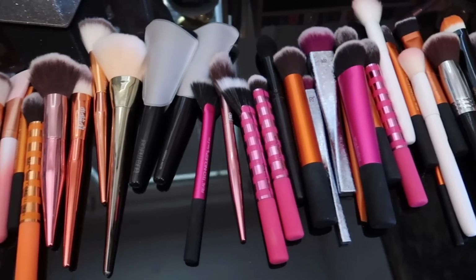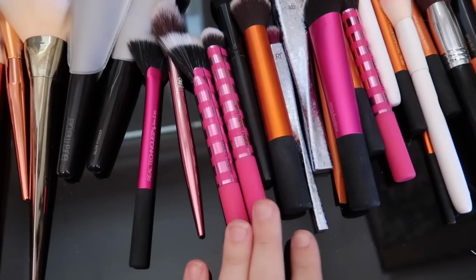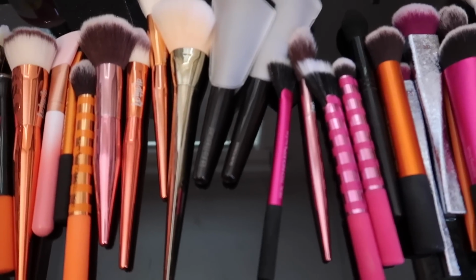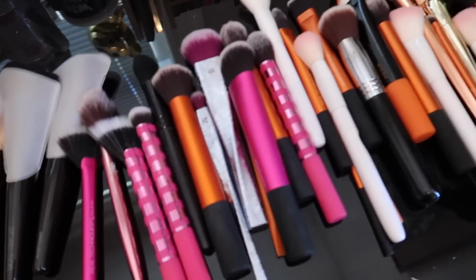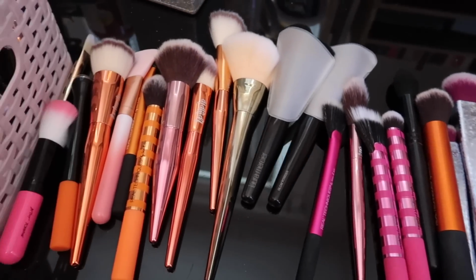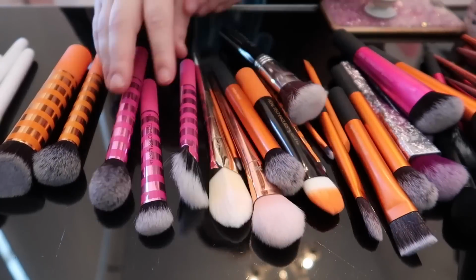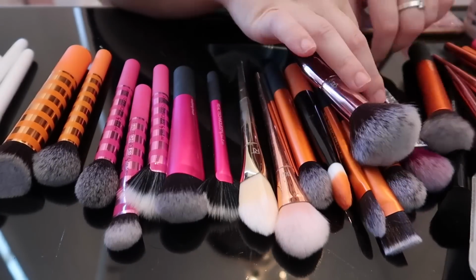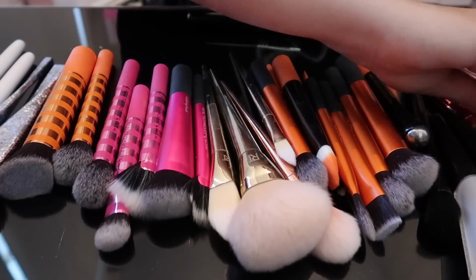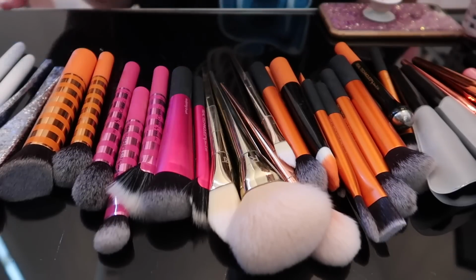So here are all of the brushes that were in that first brush cup. We have mostly Real Techniques. There's some Wet n Wild, some Alomar Cosmetics, and then a couple miscellaneous ones. So I'm just gonna organize these based on brand, and then I will talk about them. Okay, so I have them all sort of organized in a line here.